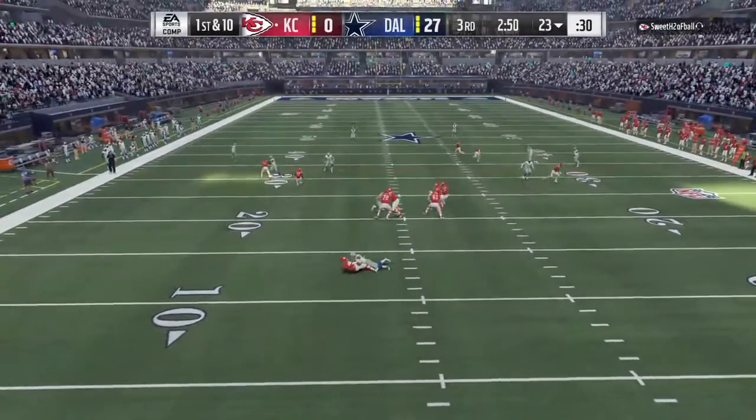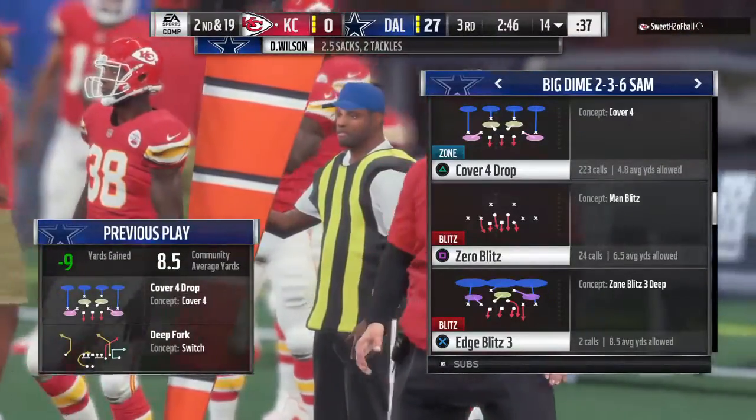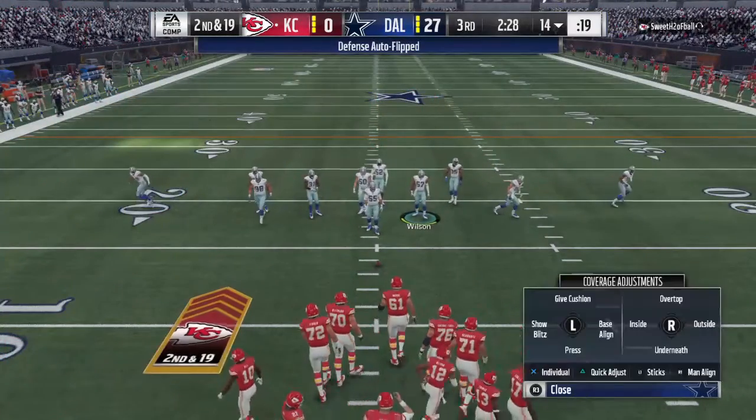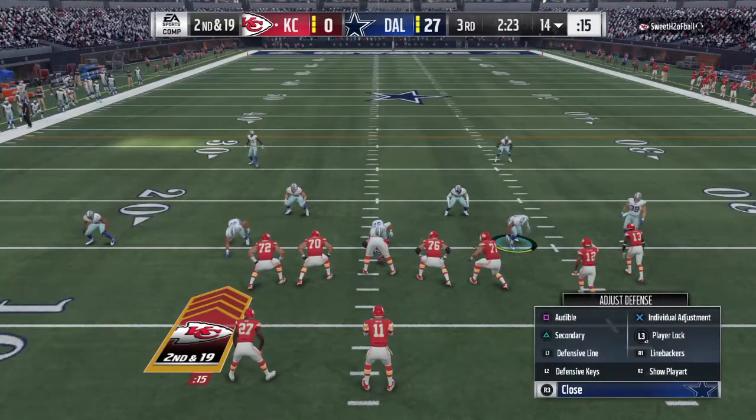On 1st down, it's Smith. And the Cowboys' pressure gets there this time for the sack. Brandon, I think you understand the type of afternoon this offensive line is having. It is a long one for them. Long for them trying to block those guys.